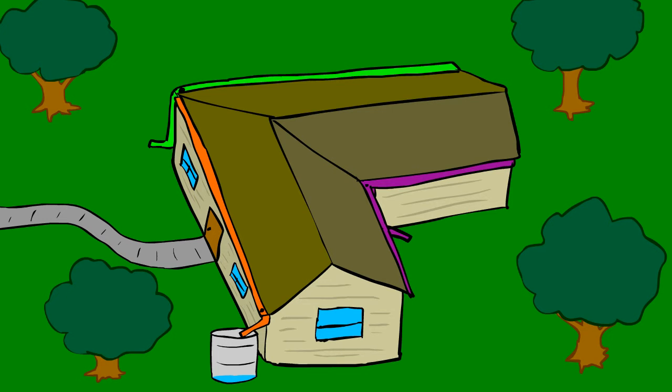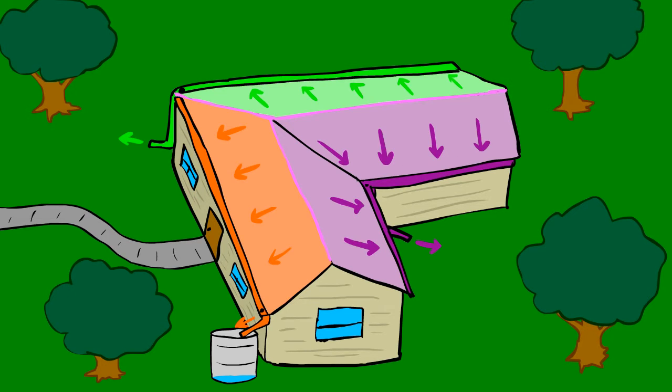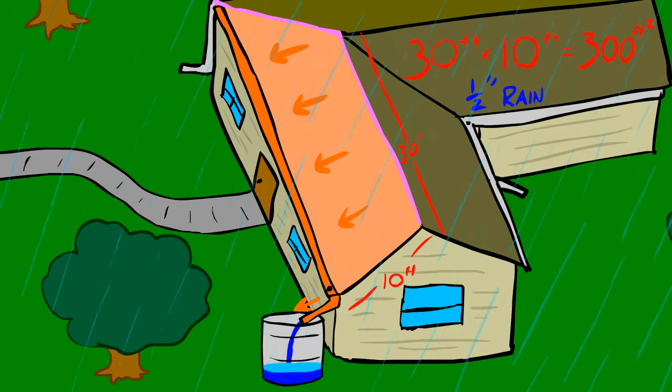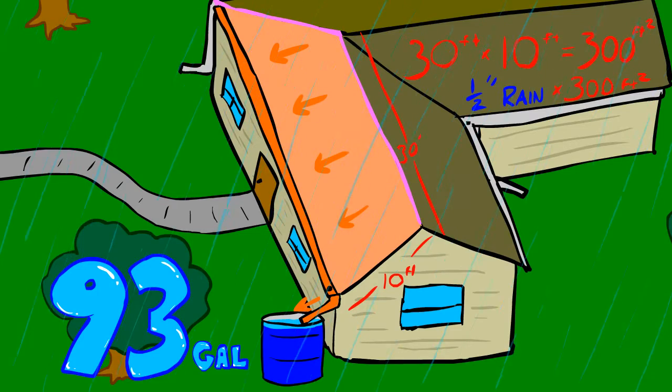Let's go back to our roof example to see how much water could be collected from a small rain shower. As explained earlier, there are 3 different watersheds, meaning 3 different places where the water runs off the roof. Let's look at the front watershed. 30 feet by 10 feet equals 300 square feet of roof. Let's say that it rains a half an inch over this house. On this watershed, that ends up being over 93 gallons of water.